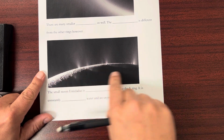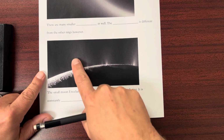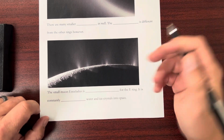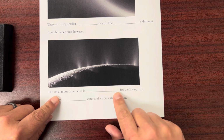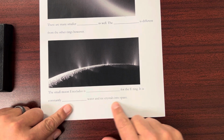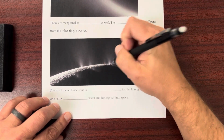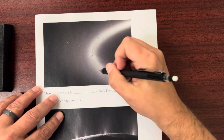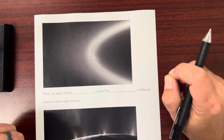And you can see this is an actual image from satellites, so is this one, showing Enceladus. And you can see on the surface, it looks like there's these geysers or something that's spraying out of Enceladus. So the small moon Enceladus is responsible for the E-ring. It is constantly venting water and ice crystals into space. So all of this water and ice that gets ejected from Enceladus is actually what makes up this E-ring, the small particles of ice and then water as it freezes.